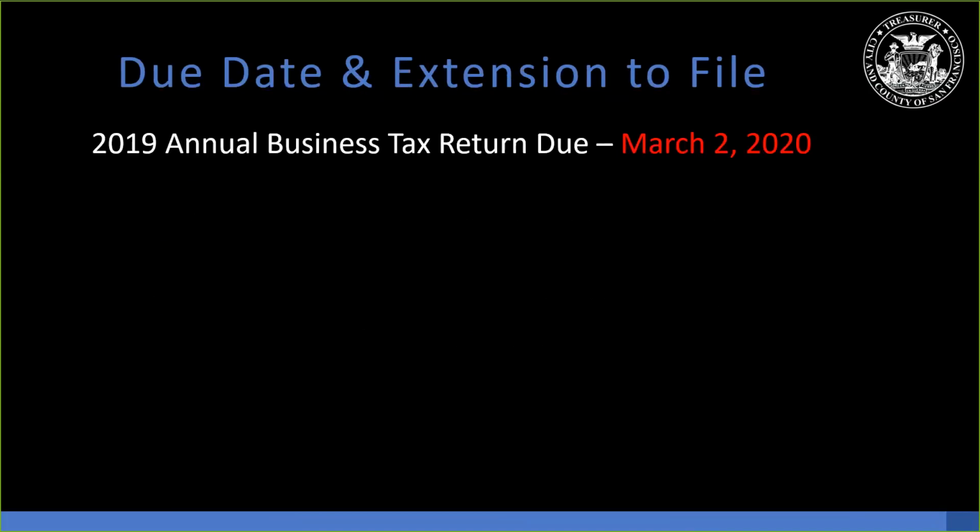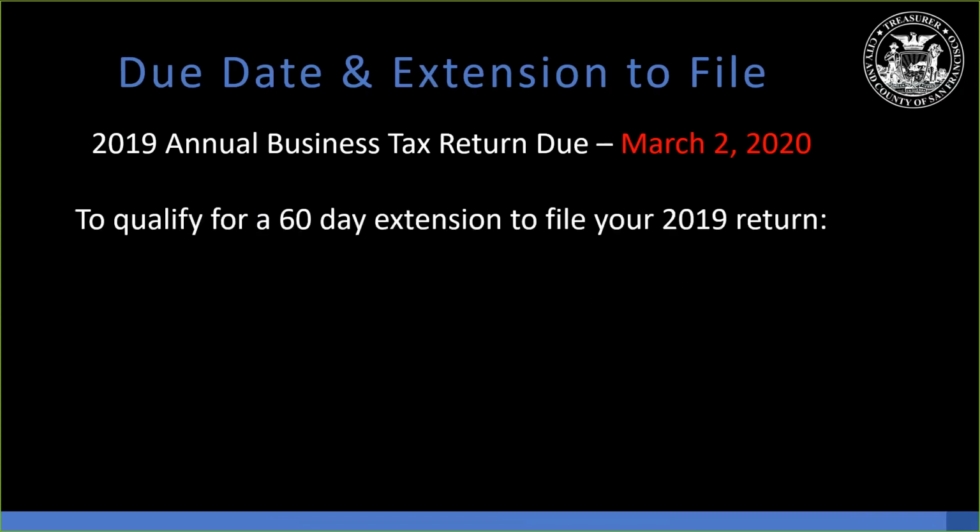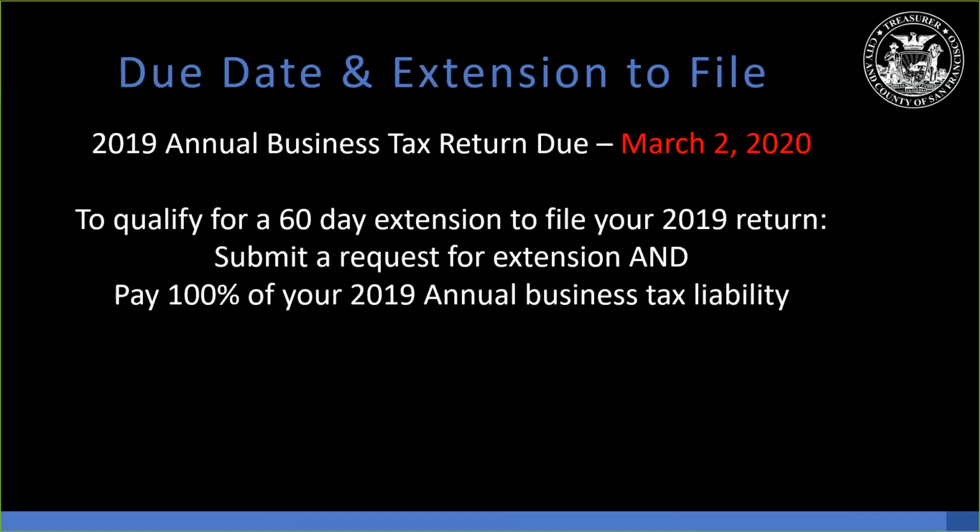The 2019 business tax return and payment must be submitted on or before March 2nd, 2020. However, to qualify for a 60-day extension to file your 2019 return, you must complete and submit a request for extension as well as pay 100% of your 2019 business tax liability on or before March 2nd, 2020.